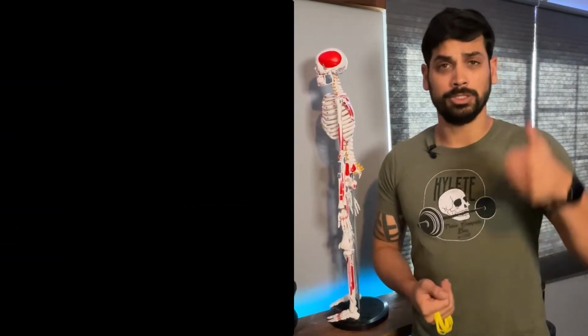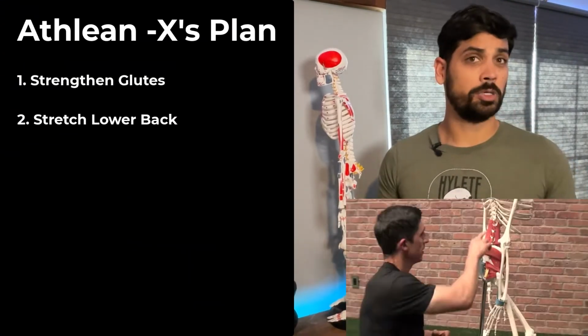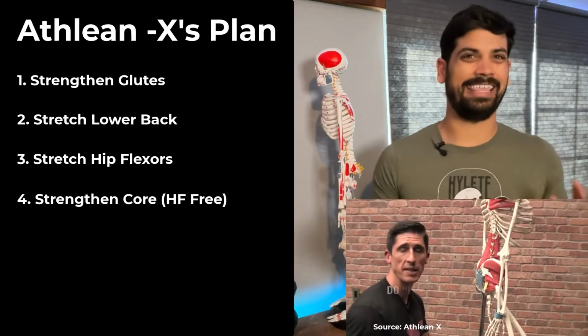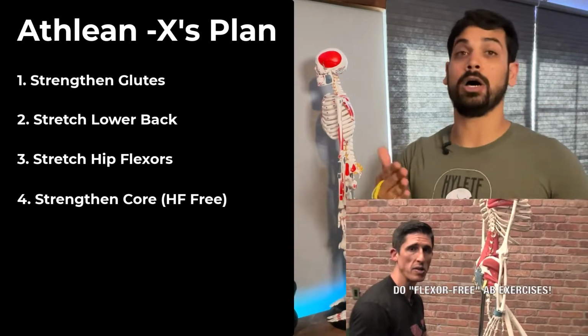So real quick, we have to have an idea of what Jeff's plan was for anterior pelvic tilt. And to be fair, he doesn't give a very specific plan in this video, but at the very end, he does list out some things to do. So we're going to be using that as our step-by-step process here. The first step in his plan is to strengthen the glutes. He then goes into stretching the lower back, stretching the hip flexors, and then training the core without engaging the hip flexors.